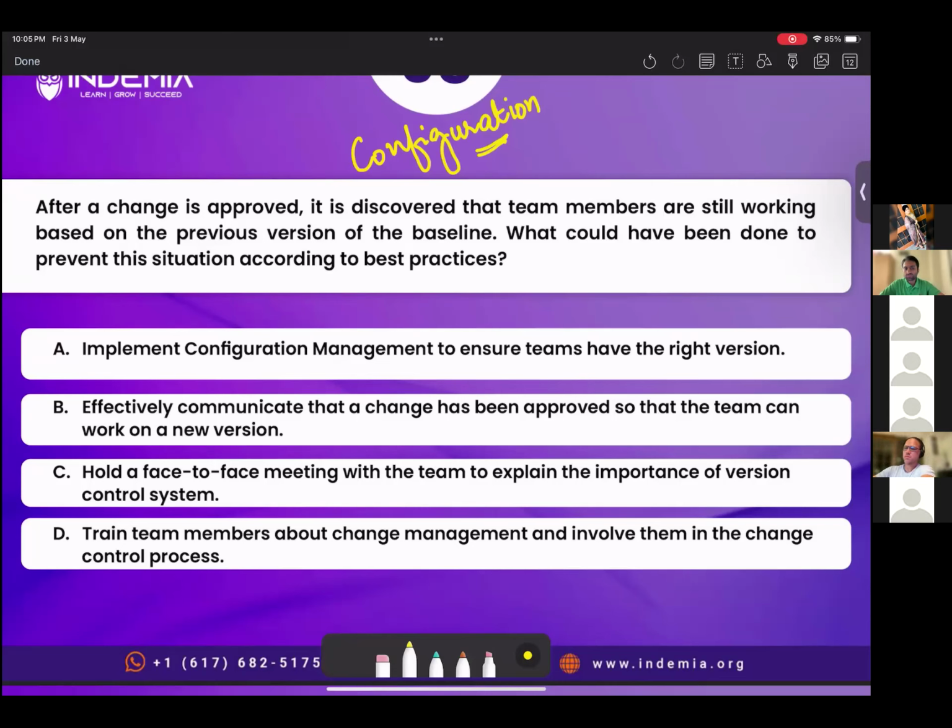option B is effectively communicating. Okay, communication makes sense. Every time you communicate, okay, a new change has been approved. Now what next? Team members know a new change has been approved. Now, should they stop working? Or should they look for a new version? Or whose responsibility is it to issue the new version?